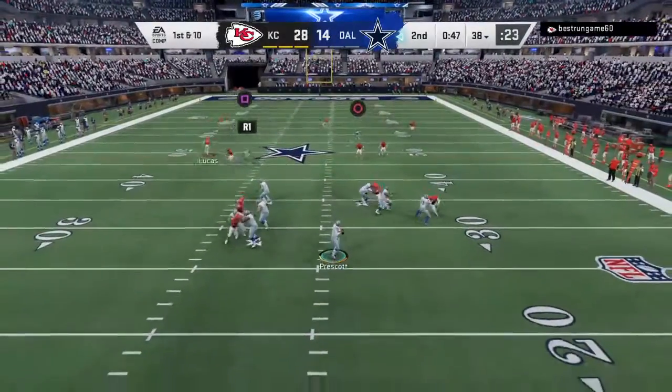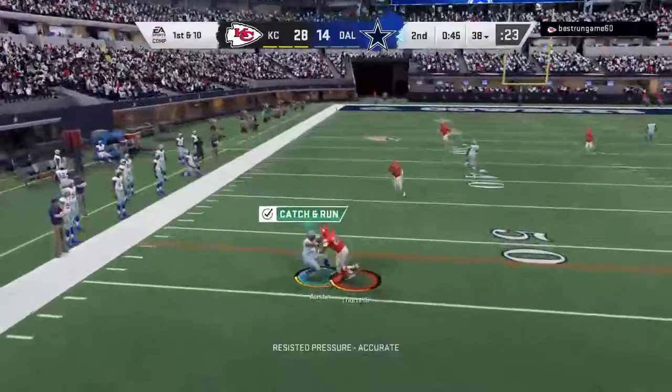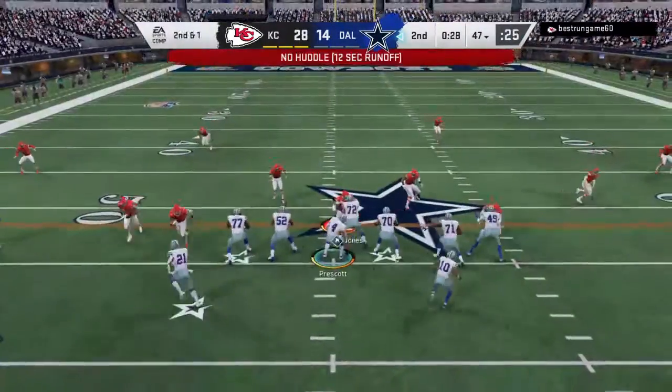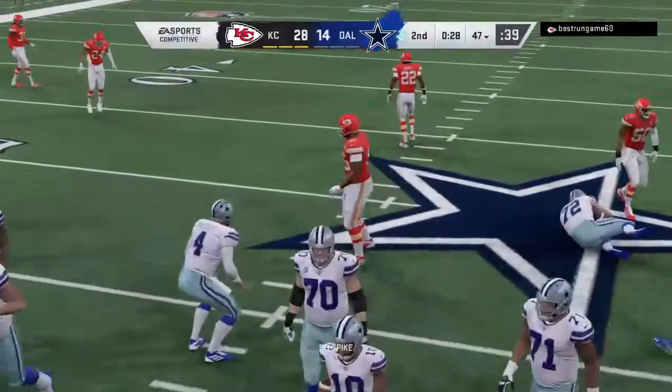Prescott from the gun. Completes it to Austin. And he's tackled a yard short of the marker. Good gain of 9 on first down.